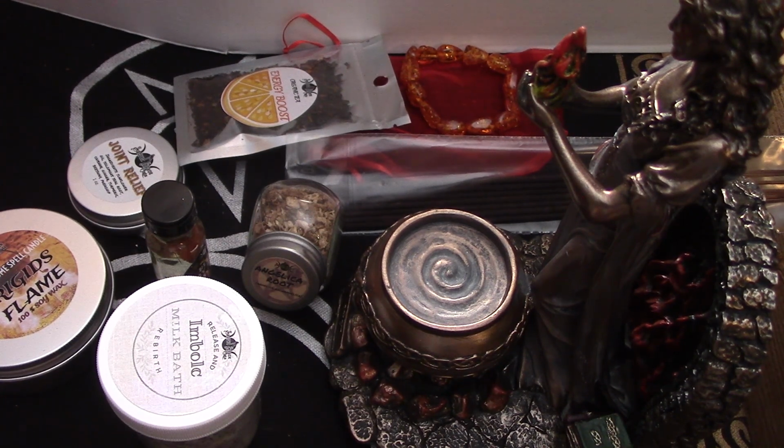Imbolc artwork. This beautiful Imbolc artwork was hand-drawn and designed by Samantha Trick, aka Schmoozy, on Instagram and Facebook. This artwork will be part of the Sabbath series this year. Moon in the Zodiac calendar.